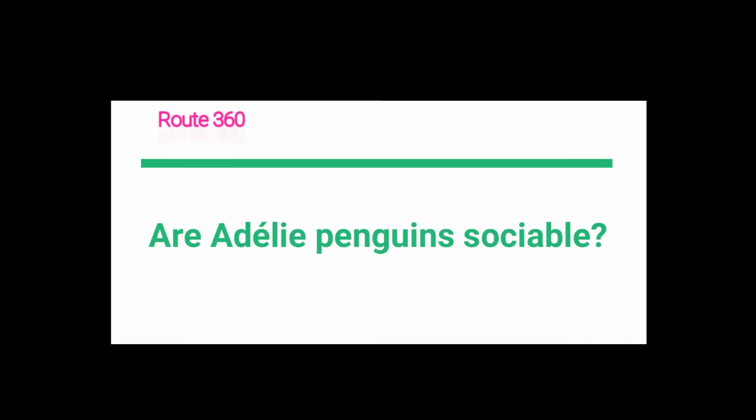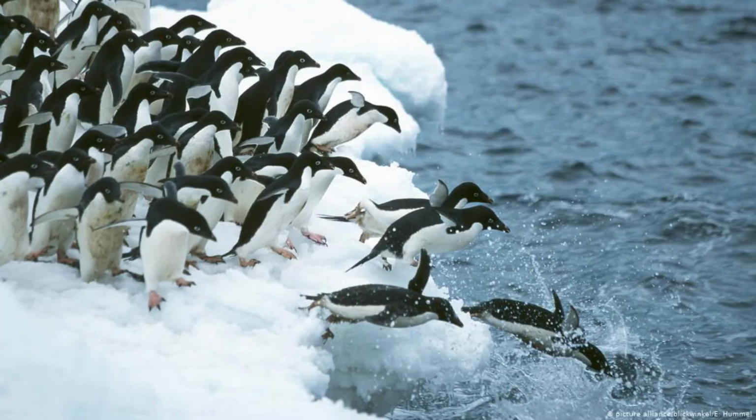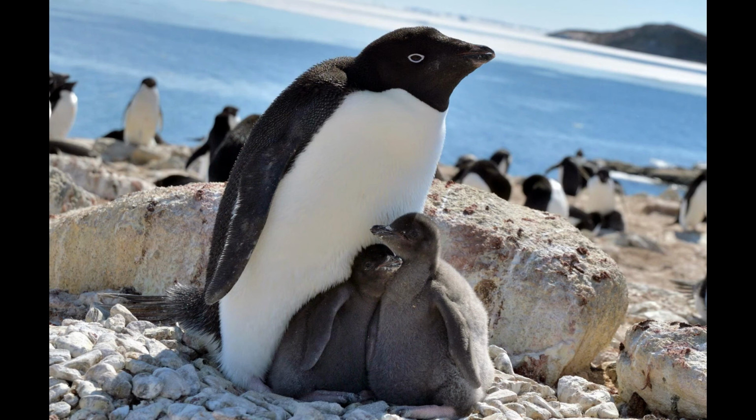Are Adélie penguins sociable? Adélie penguins are highly sociable animals that congregate in large groups known as colonies. One of the largest penguin colonies is on Ross Island, where more than 500,000 Adélie penguins aggregate.